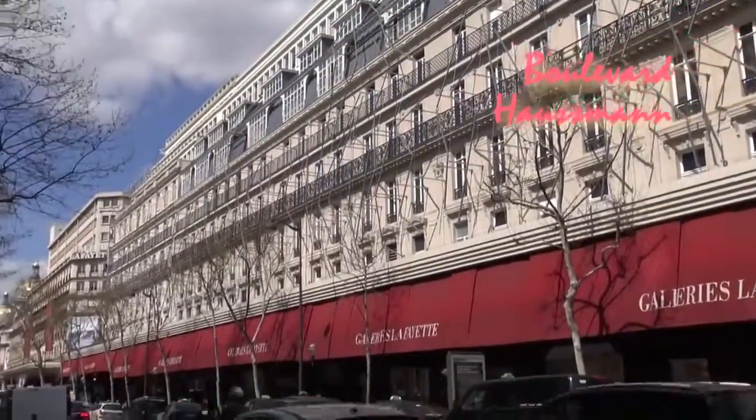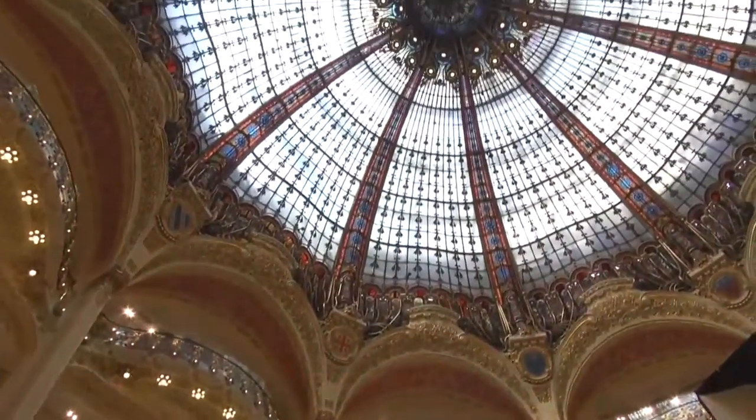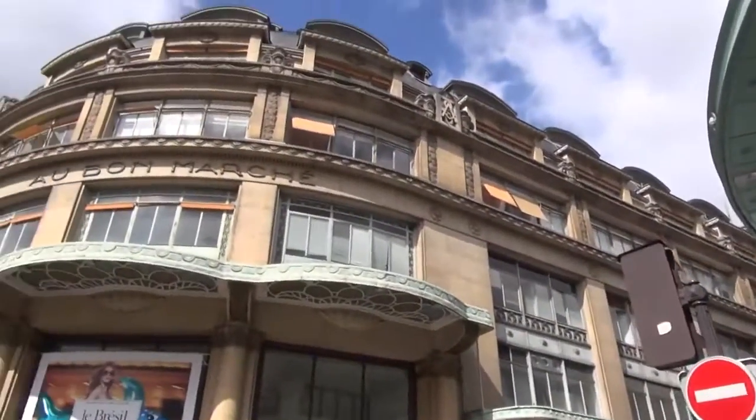The Boulevard Haussmann is home to many of the classy boutiques and department stores which draw shoppers to Paris, including Galeries Lafayette. Le Bon Marché is over the other side of the river on the left bank.